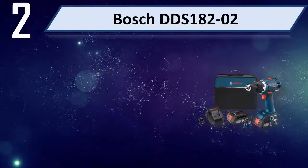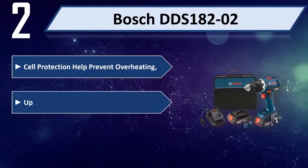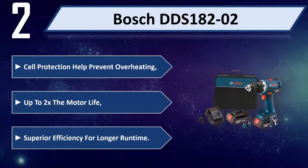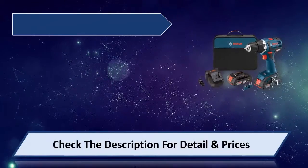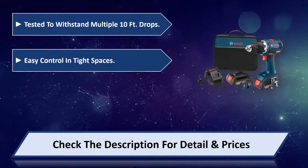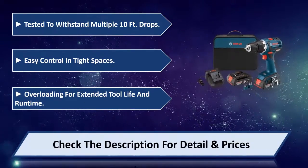Number 2. Bosch DDS182-02. Cell protection helps prevent overheating. Up to 2x the motor life. Superior efficiency for longer runtime. Tested to withstand multiple 10 feet drops. Easy control in tight spaces. Overload protection for extended tool life and runtime. Please check the description for detail and price.